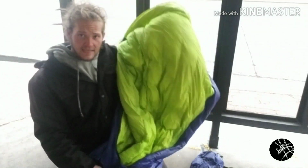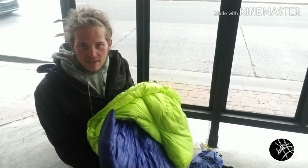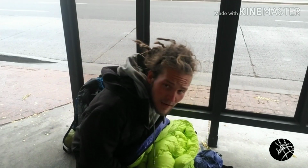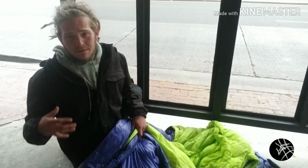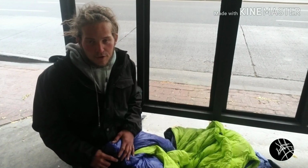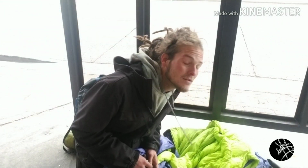Now, unfortunately, this is a left-handed bag. I guess I just forgot to click the right box when I ordered it on Amazon. I wanted a right-hand bag because I'm right-handed, but I got a left-handed bag, and really, it's not that big of a deal. I don't really know if it makes my life that much easier, because I don't have a right-handed bag to compare it to. But being a left-handed bag, it's fine. I've had no problems. I can open and close it just fine. You don't have to be ambidextrous to close a sleeping bag with your left hand. Okay? Just so you know.